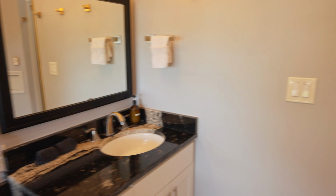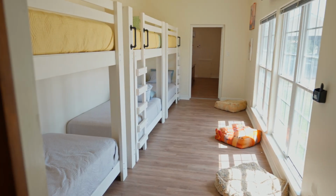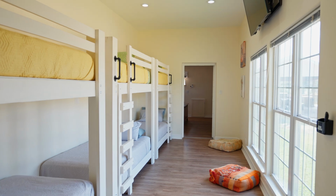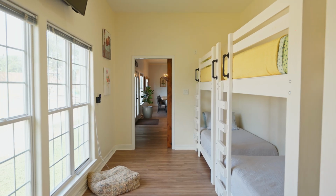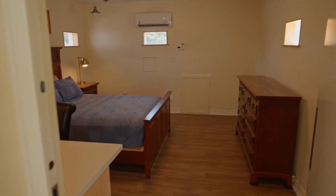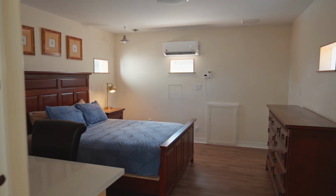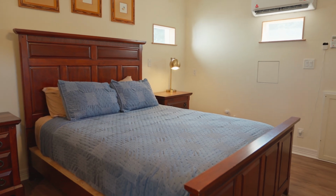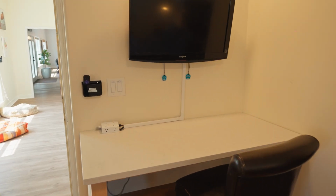But let's keep going. This room is truly unique. We've got your double bunks in here as well. We've got 3 double bunks, and it goes into a private room over here. So for the masters out there, this could be your room. Got a room over here with plenty of space and a working desk for if you need to catch up on emails or edits or whatever.